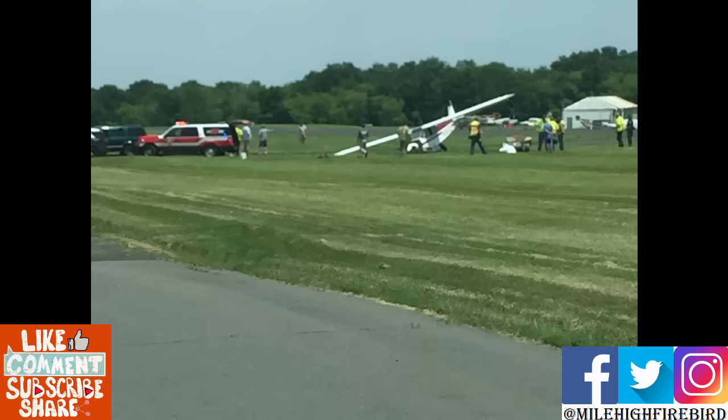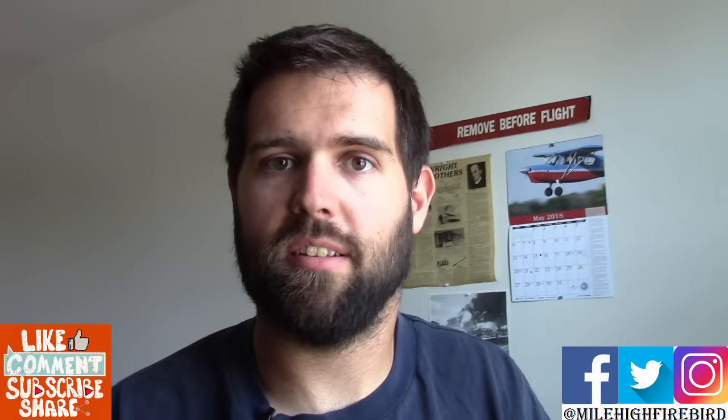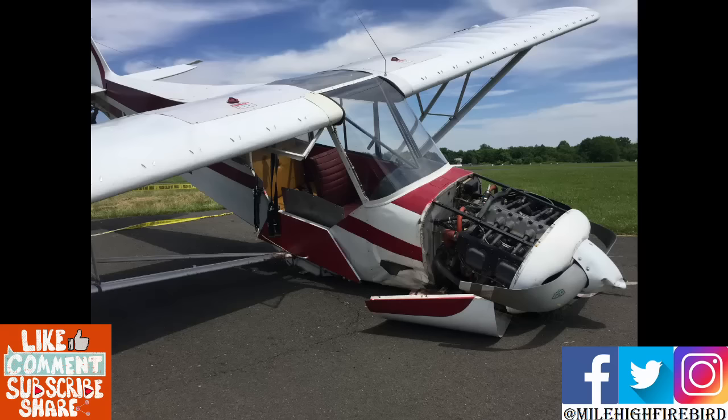This happened about 10 minutes before I got in, and there were fire trucks and emergency equipment everywhere. Thankfully, nobody got hurt. I don't know how, but nobody got hurt in this airplane. And the airplane's completely destroyed, sadly. I mean, maybe it's salvageable. Maybe it's floatplane worthy. I don't know. And you can see from these pictures how bad it actually was.